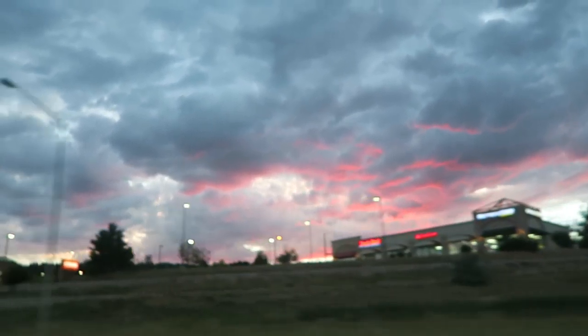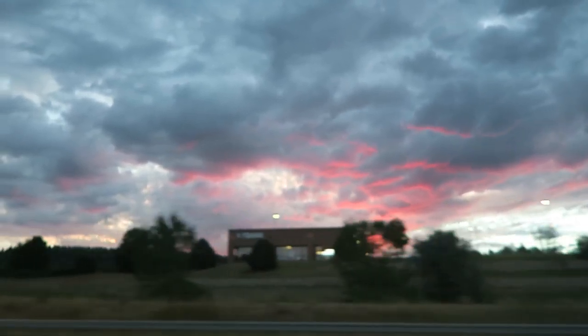We're on our way to the airport. Look at how pretty those clouds are. I don't know if you can see it. Yeah, you can see it. Look how beautiful.